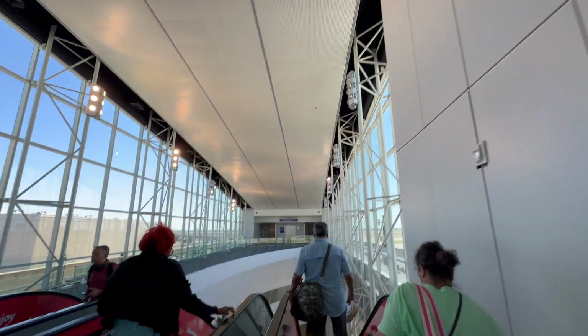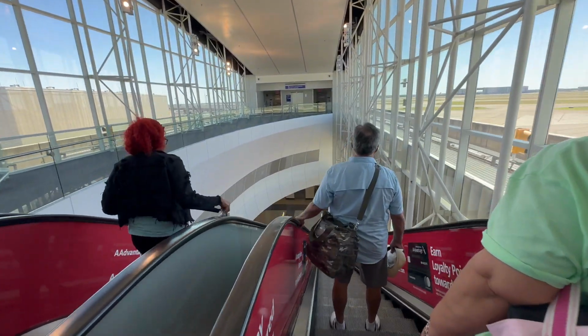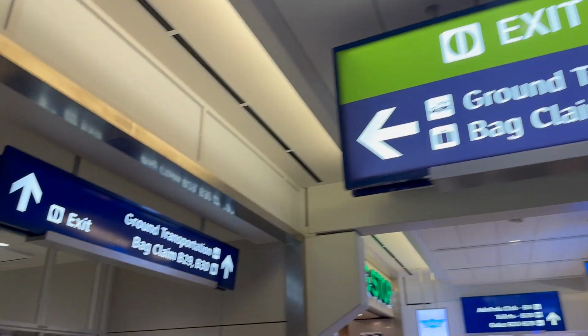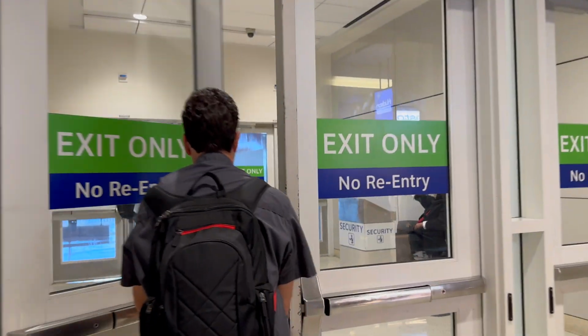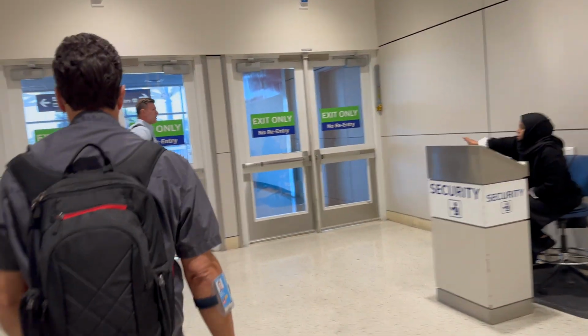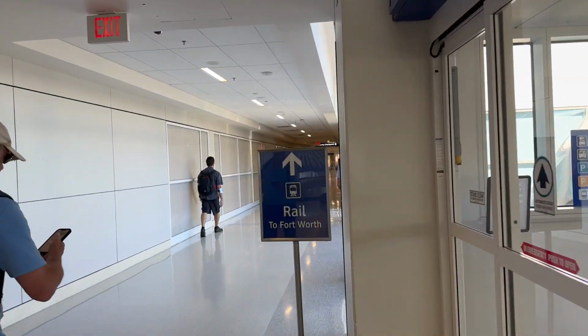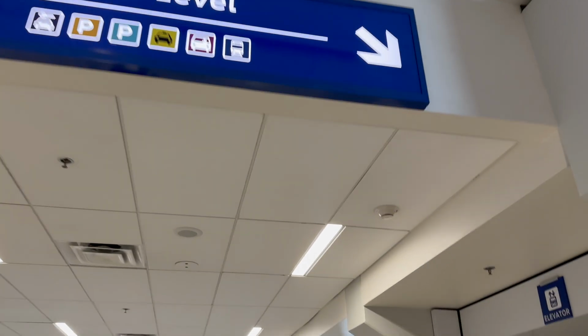Anyway, follow signs for ground transportation once you get off the Skylink at Terminal B. There are signs everywhere for ground transportation. And you're going to leave the airport, again, following ground transportation. Eventually you'll find a sign that talks about the train to Fort Worth, which is what you're looking for. There's a rail to Fort Worth sign. That's what we're looking for. Just follow that. Keep on following.